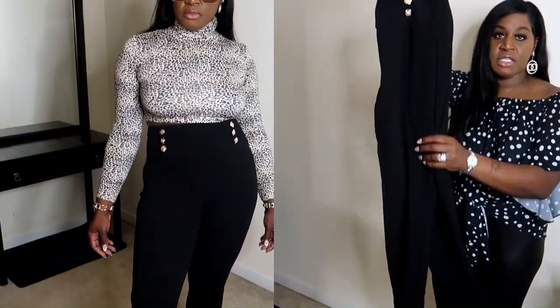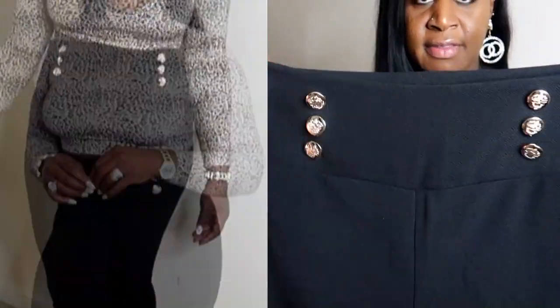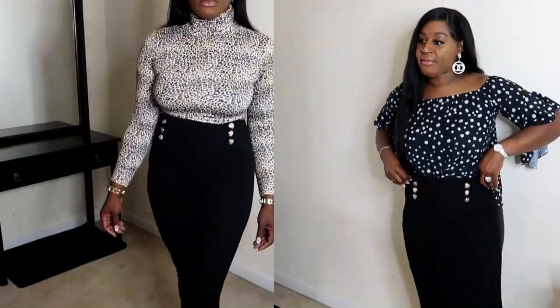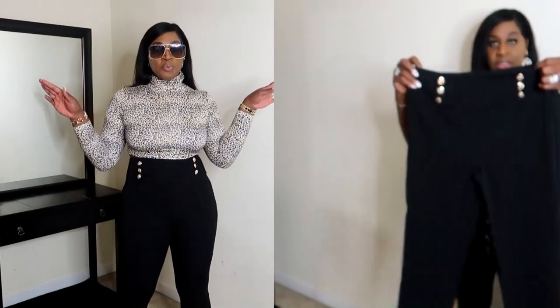And what can I say? Just some really gorgeous black slacks. And what really makes these slacks gorgeous is the gold buttons. Like, I love that detail. When I saw these on the site, I was like, yep, gotta have them. Got to have them. Super, super cute. And obviously, you guys can see what they look like right here. Just gorgeous.